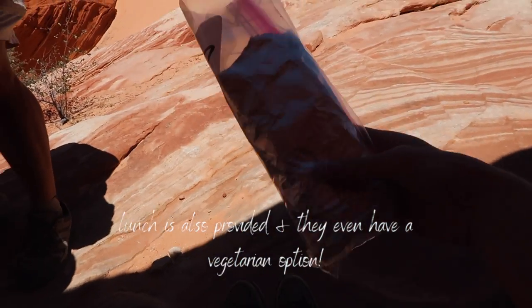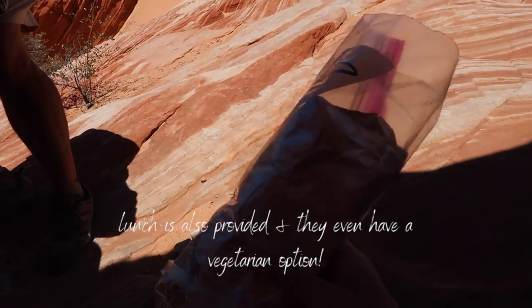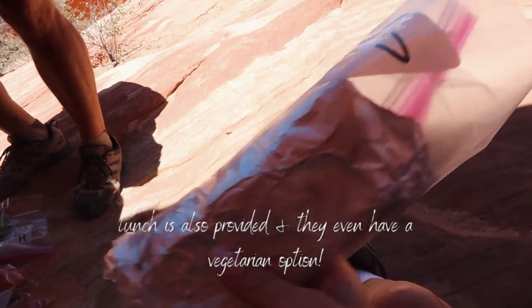So when you take a tour with Dreamland Safari Tours, on their full day tours, they give you lunch included. So I got a little veggie wrap.